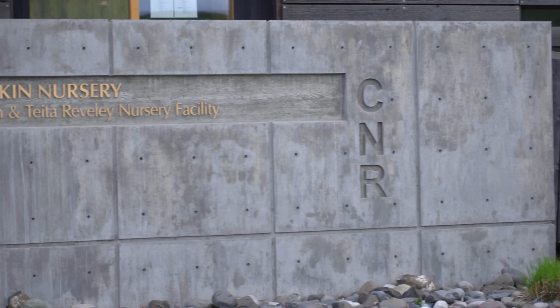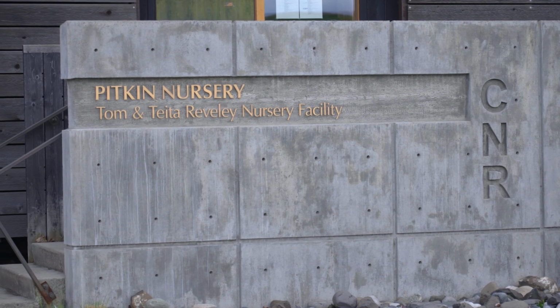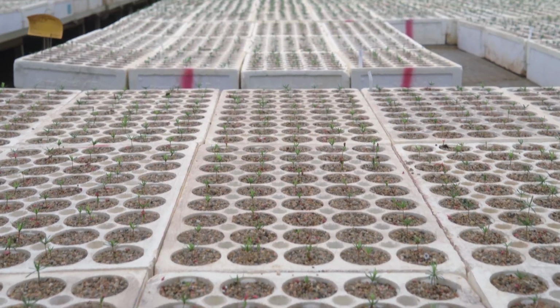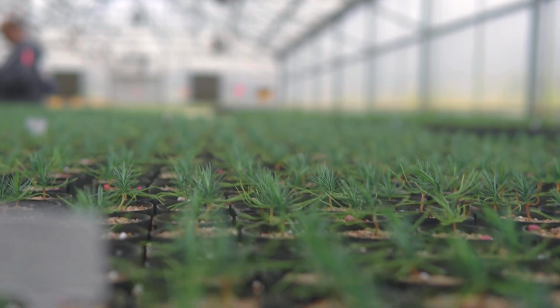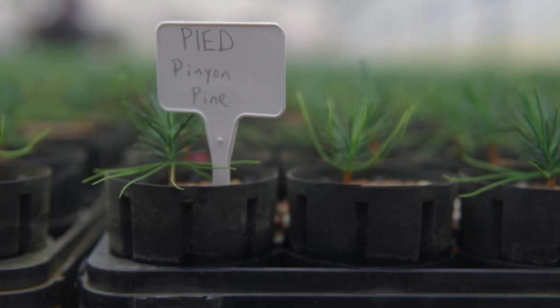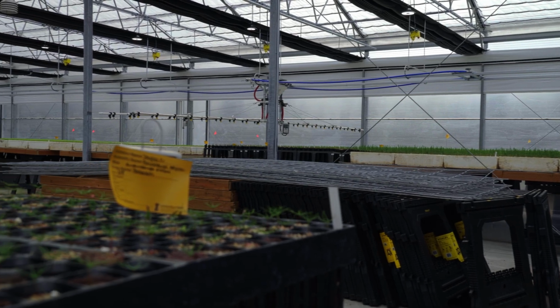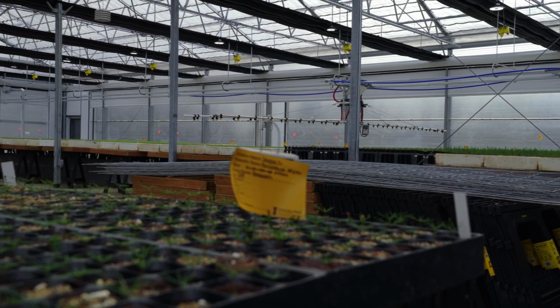The University of Idaho's Franklin H. Pitkin Forest Nursery is a research and production facility that specializes in containerized growth of seedlings that are both native and non-native to the inland Northwest. This nursery produces nearly 500,000 seedlings yearly and has recently completed construction on a brand new state-of-the-art greenhouse to further increase its production volume.